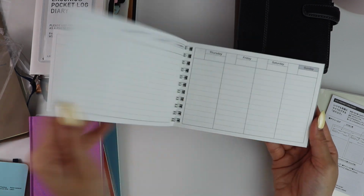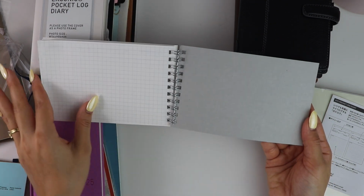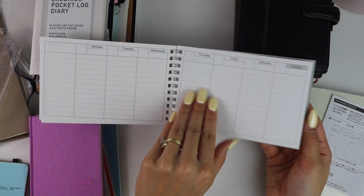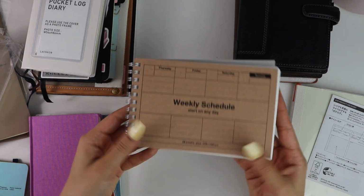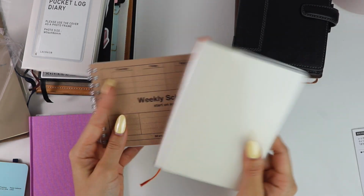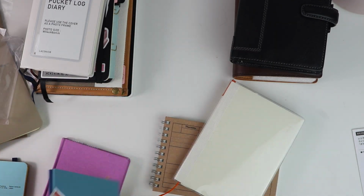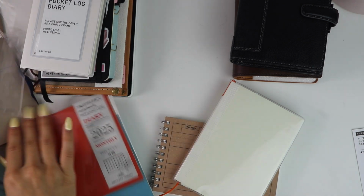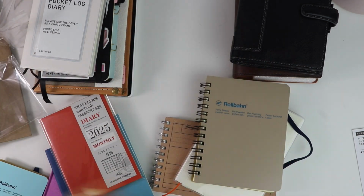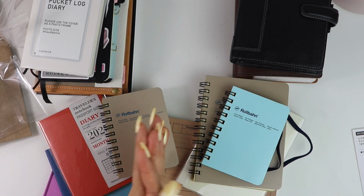Yeah, I think this might be the one, y'all. I don't know. This is what I'm going to be using going into 2025, honestly. It's got a monthly, it's got a weekly. If I want to do any daily, I could use this. I could use these, or again, maybe one of these. Let me know what you think.